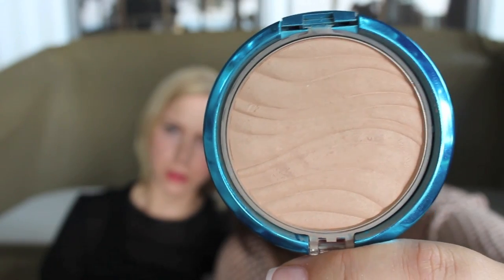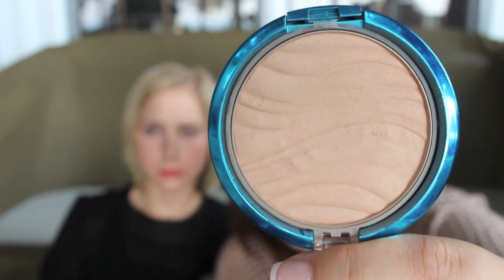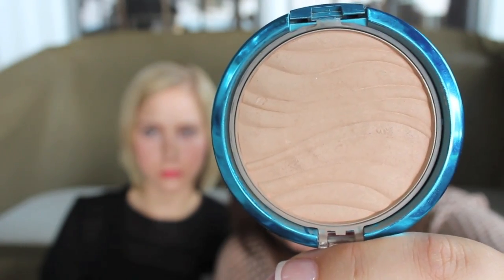My next one is this powder from Physicians Formula, and it is their Mineral Wear Talc-Free Mineral Airbrushing Pressed Powder in the color Creamy Natural. I really like this. I usually used to use the MAC Mineralized Skin Finish Natural powder, and I think this is just as good. I don't know if I get an airbrush finish to my face, but it has really good coverage, really good smoothing power. Krista's been using it all month long. It's really good, and I think it's much cheaper than the MAC one, and I definitely think it's worth a try.